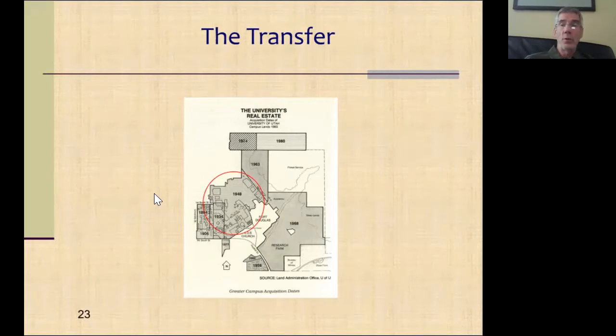It's available through the Salt Lake City Public Library. It is no longer in print, but you might be able to find a copy at, say, Weller Bookworks or another used bookstore. But it's really a wonderful book. It really describes this period in great detail. Having said that, this is a map from that book.